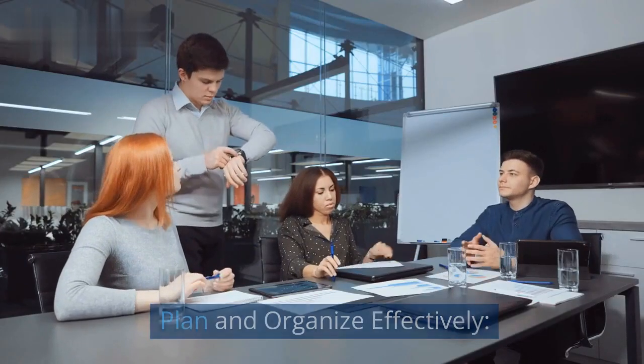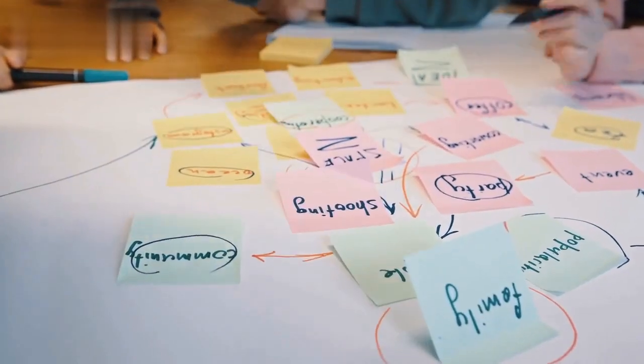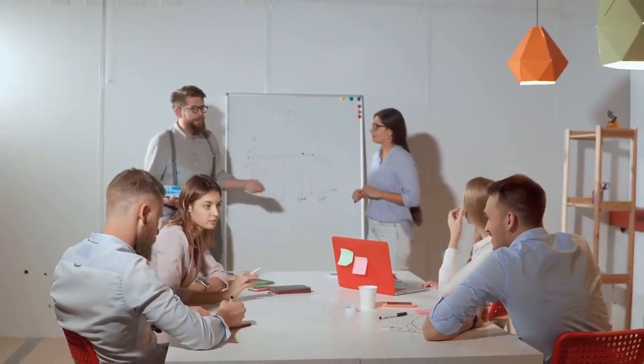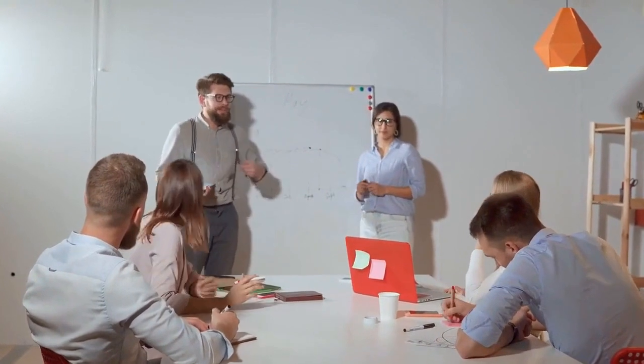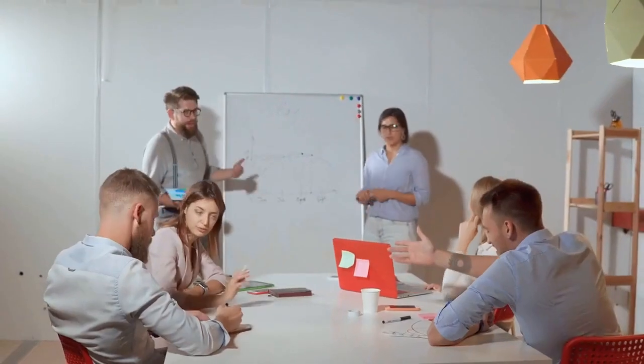Plan and organize effectively. Thorough planning and organization are key to effective project management. Break down tasks, create a detailed project plan, and use project management tools to track progress and collaborate efficiently.